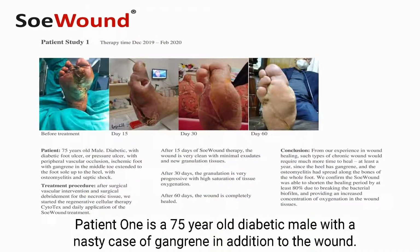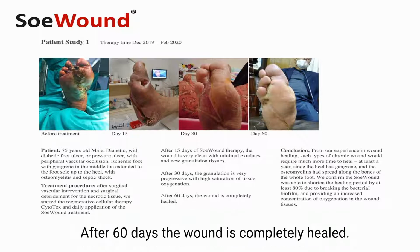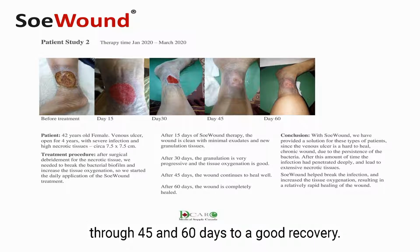Patient 1 is a 75-year-old diabetic male with a nasty case of gangrene in addition to the wound. After 15 days of using the SoeWound, the infection was gone and healing well underway. After 60 days, the wound is completely healed. Patient 2 is a 42-year-old female with an open venous ulcer, and after 4 years the infection was very serious. After 15 days the wound is clean, and after 30 days the infection has gone, and healing continues through 45 and 60 days to a good recovery.